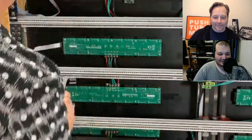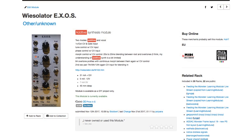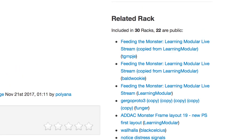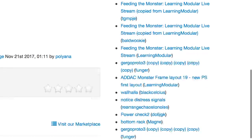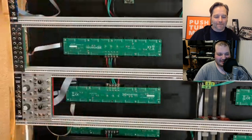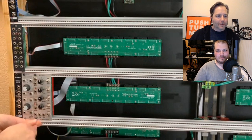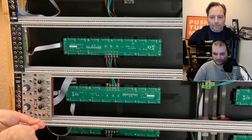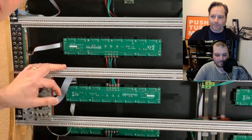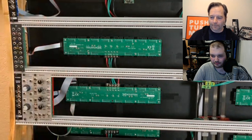When you screw it in, Constantine said in the chat, please go on modular grid and zoom in to show all the related racks. That's all you, Chris. There's this huge list included in 30 racks. Learning modular, learning modular, learning modular. Those are the different iterations of this case as I plan out. I'm definitely gonna have to check that thing out. I'm very, very curious. Yeah, I've had very little chance to play with it because I got it right before I tore the case apart. So yeah, I'm curious about that one.